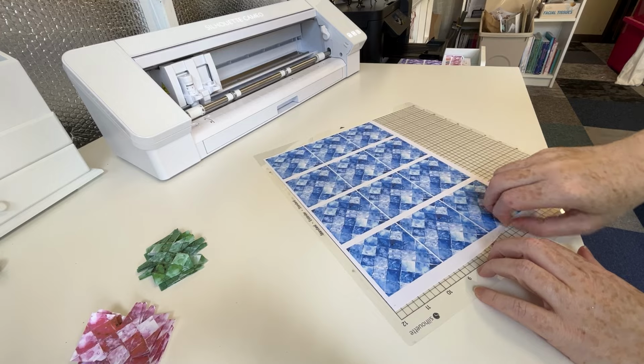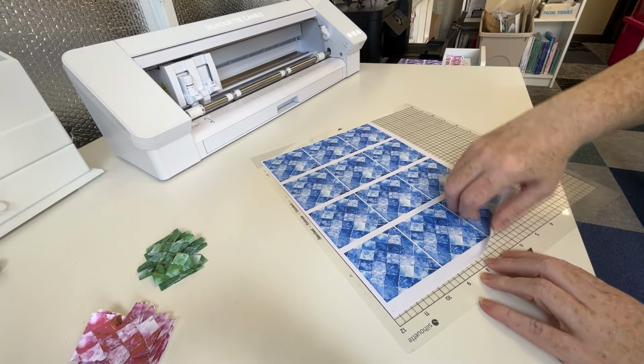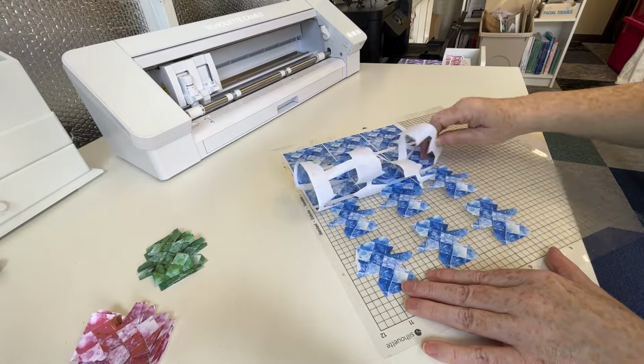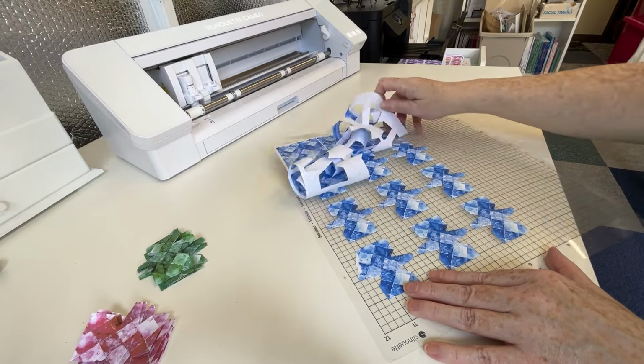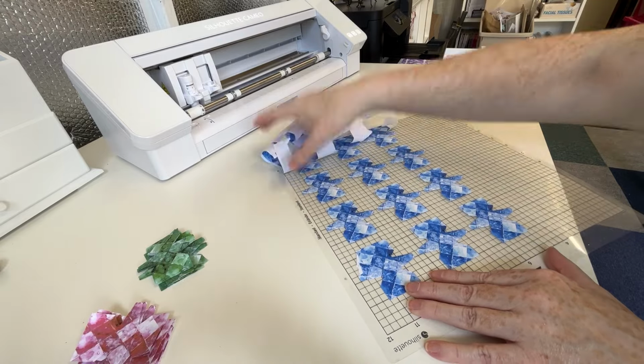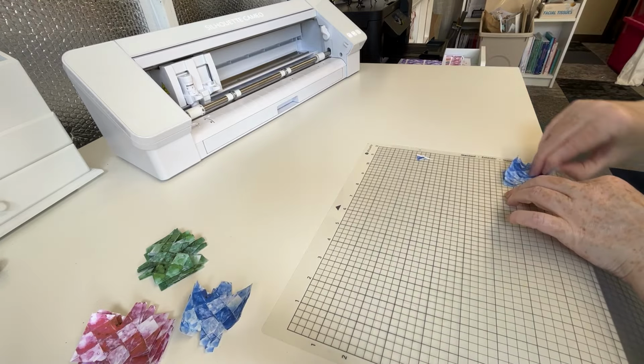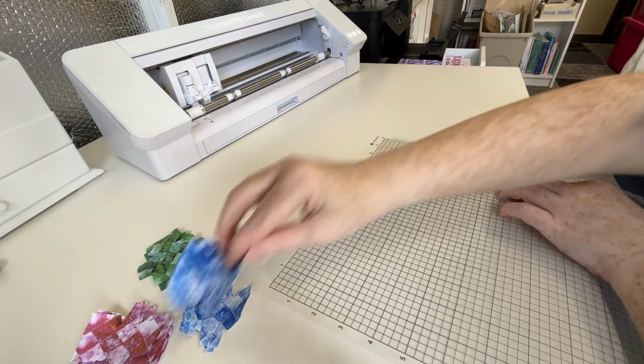Pickle. I love it. How do you say in English? We have, how do you say in English? Cucumber!